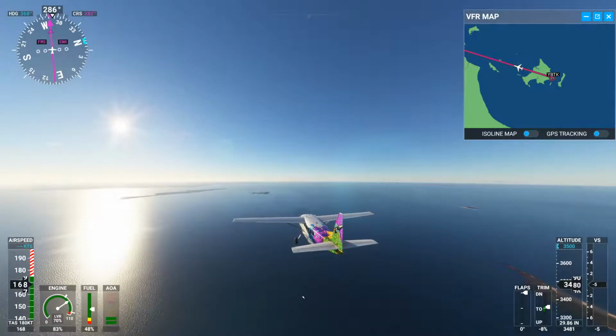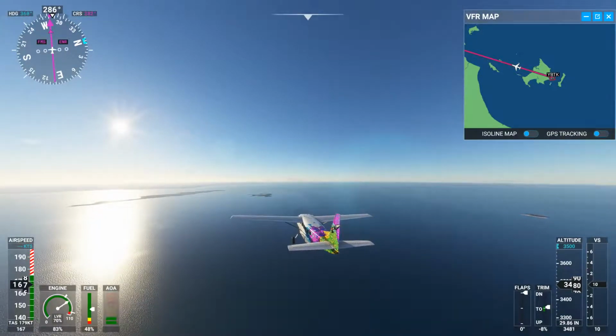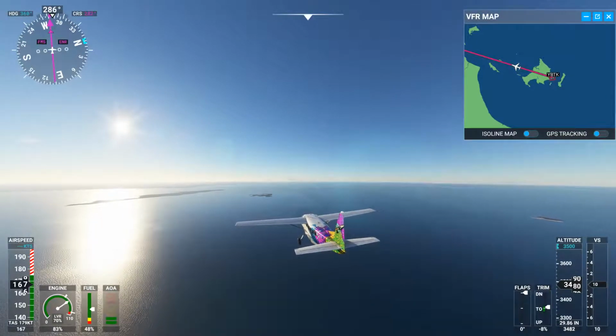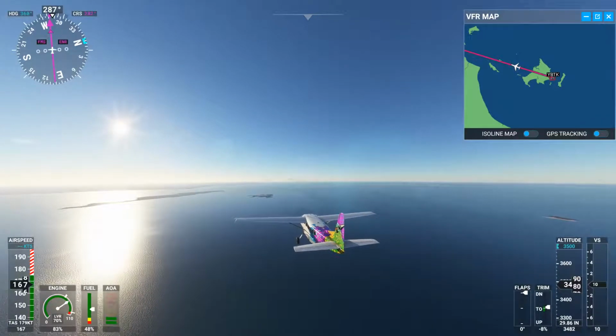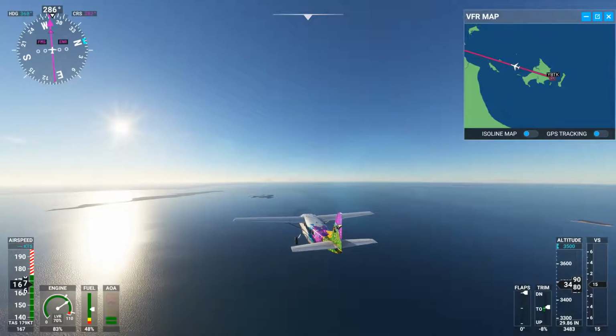And I'm also trying to get to Darwin before a Denzel, another streamer, gets there, because we're going to fly together somehow. He's in a Cessna 172, so I may have to slow down a bit there. Just got to make sure this music doesn't overtake my voice and the game.